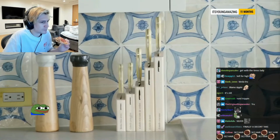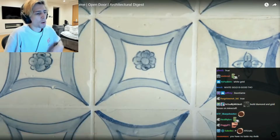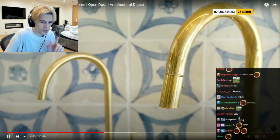This is Portuguese tile. It's reclaimed tile that Robin from Roman & Williams found, and I just look for those little elements to kind of bring some texture.